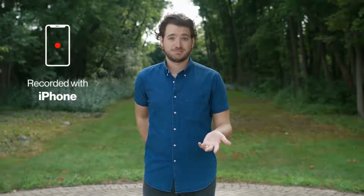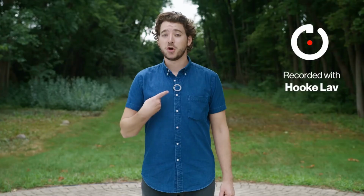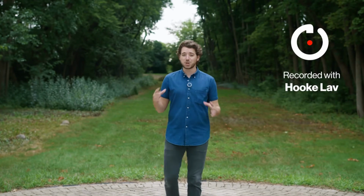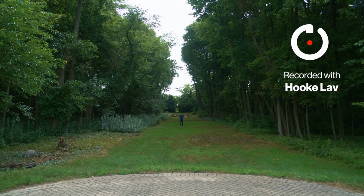See what I mean? With your phone's built-in mic, a little background noise, or a little distance will leave you fighting to be heard. But with Hooke Lav, it's never been easier to capture clear, professional-grade audio at any distance, to any device.